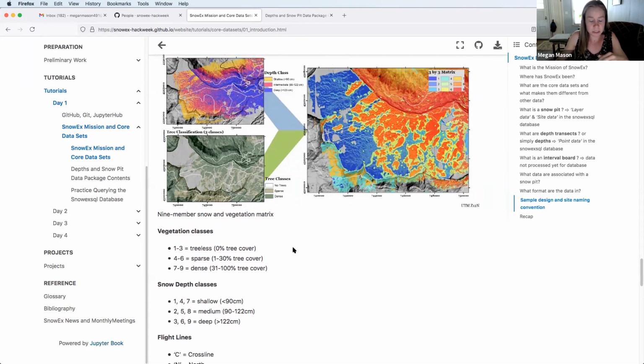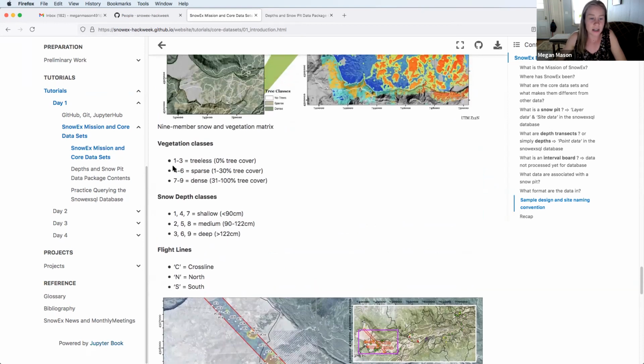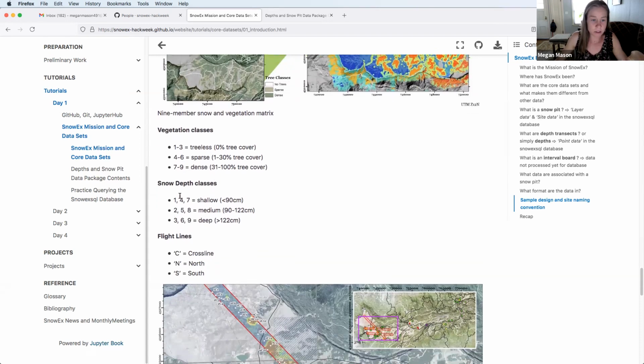So I'm going to scroll a little bit down and then go back up. We get all of our snow pits that occurred on top of Grand Mesa, and listed here with the little white buffer backgrounds are the pit numbers. So every pit number, the beginning of it is going to give you a little bit of information. Anything that has a 1 through 3 was taken in an open treeless area. 4 through 6 was sparse. 7 through 9 is dense. Likewise, those bins were then categorized. The low members of the vegetation class bins, the 1, the 4, the 7, show that those are not necessarily shallow snow, but in 2017, that's where the shallow snow, or snow that was under 90 centimeters, was.